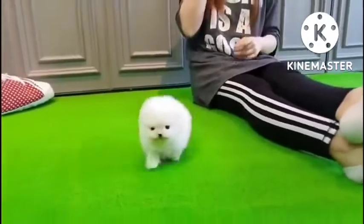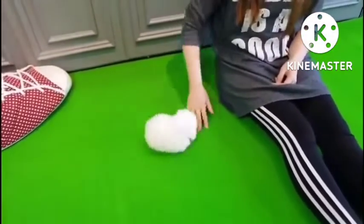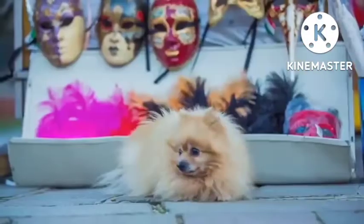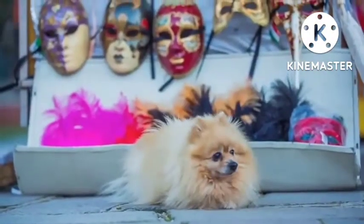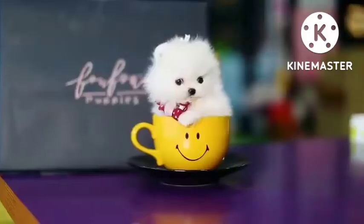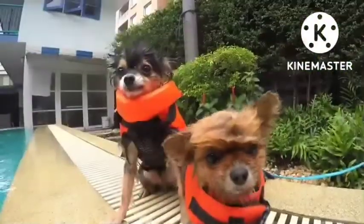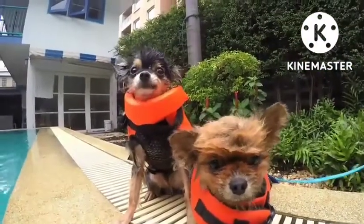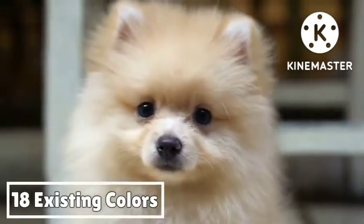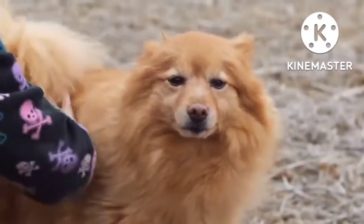Pomeranians can be as little as 5 inches tall and weigh only 4 pounds. But what they lack in size, they make up in personality and an extremely poofy fur. In fact, their fur is one of their defining characteristics. Pomeranians have the most coat colors of any breed of dog, with 18 existing colors. That's 18 different shades of cute.